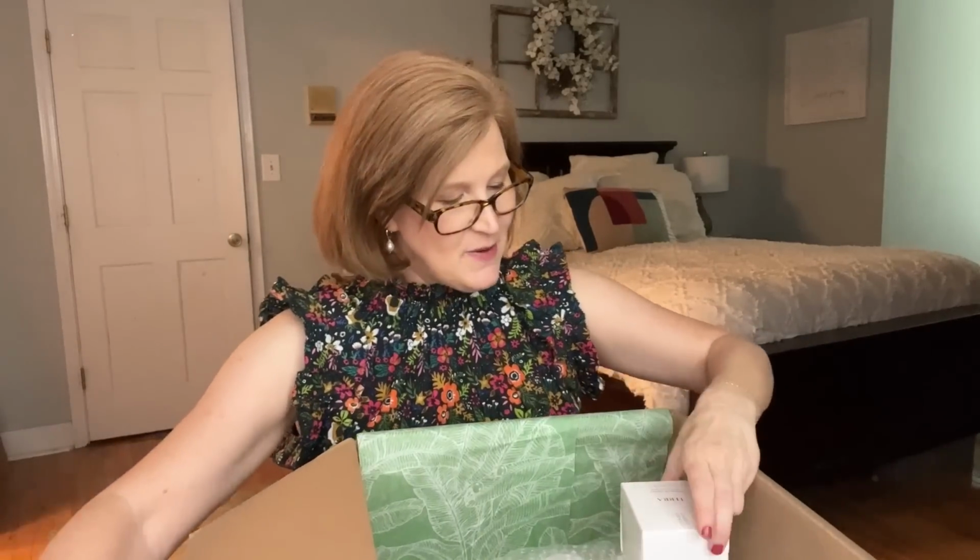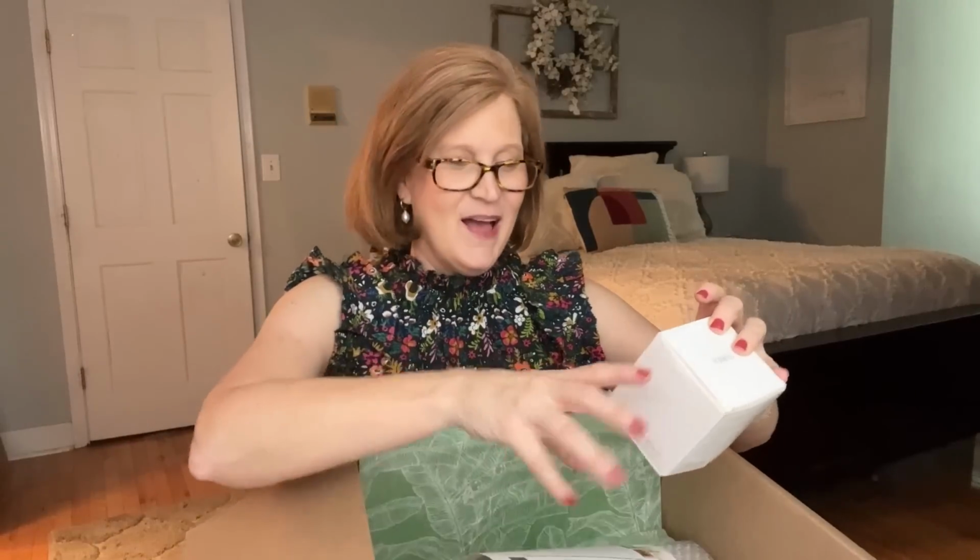Okay, the next thing we have is a candle. Y'all, every subscription box, in my opinion, should have a candle. This is by Terra Candles. I got the Italian Garden candle.